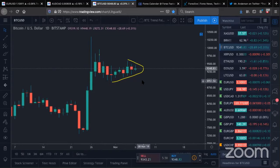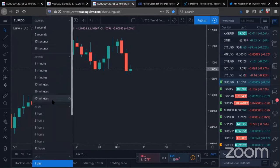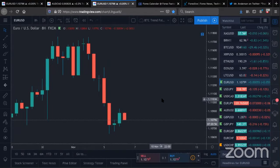I'm not concerned at all about what time zone you're in, what time your charts close or anything like that. Always trade what's on your charts. If I'm looking at, for example, the euro US dollar, and I'm looking here at the 8-hour time frame, I'm looking at the previous bar, the last 8 hours prior. It doesn't matter when this opens and closes. It only matters what I'm seeing on my chart, and I'm trading off that technically. So always trade what's on your charts and what you see on your charts.